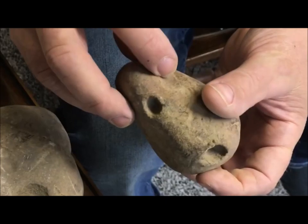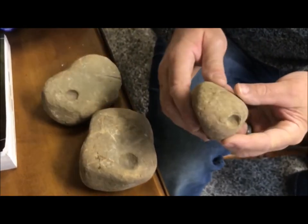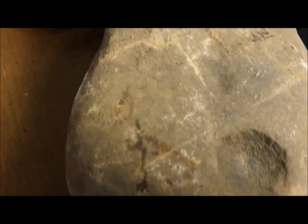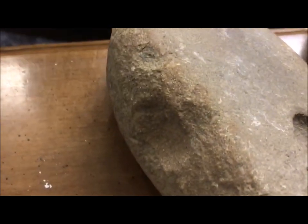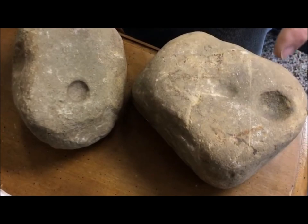This has several dips in it. It could have been used to hold the top stick for making a fire with a bow drill. It's hard to say what it was used for. Pretty hard sandstone. Looks like granite. Nutting stones.